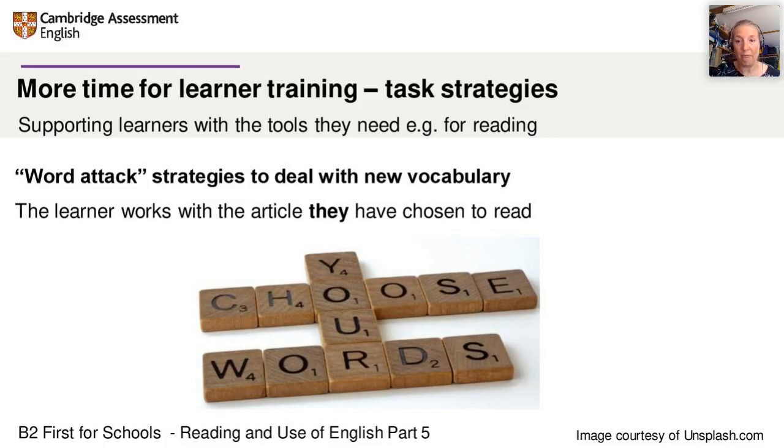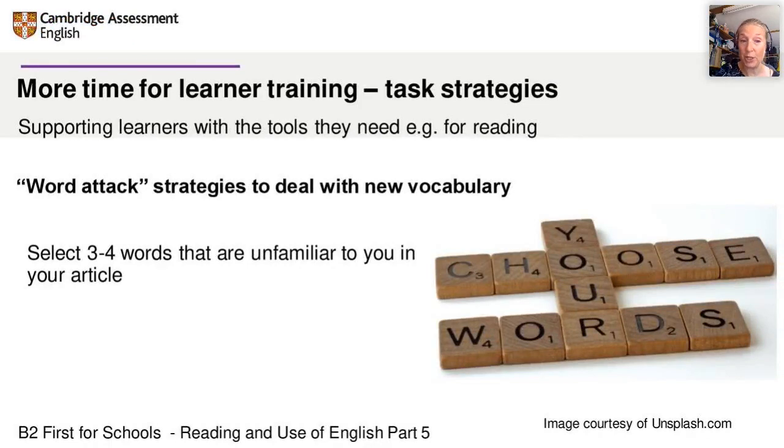I'm going to give you an example of the task strategies. Now, in one of our lesson plans, we have a strategy called word attack. Word attack is supporting learners to deal with difficult or unfamiliar new vocabulary. Notice the learner works with the article that they have chosen. Clearly, these are authentic texts, and so there will be words that will be difficult for them to understand. So don't worry about it, attack it. Word attack. What do they do? How does it work? In the word attack strategies, we're giving them strategies to deal with new vocabulary. Invite them to select 3 or 4 words that are unfamiliar to them. Notice that we're not giving them the words because we don't know. They've chosen their own article, but they choose their words.